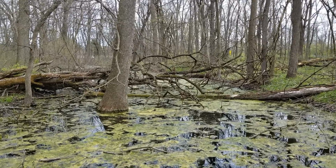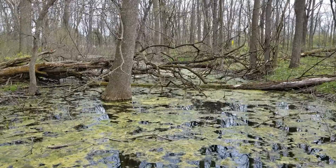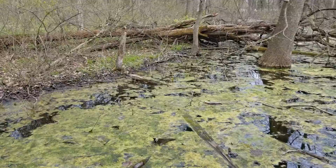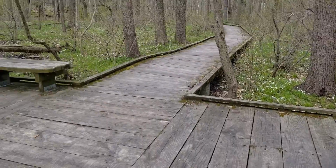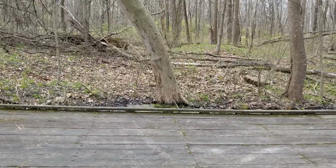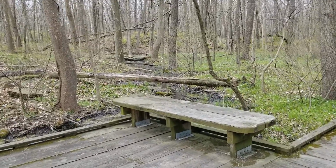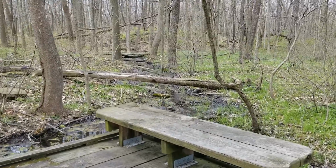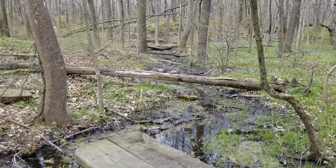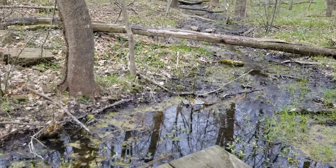When you hike in Busey Woods, you'll find ponds. This is part of the North Pond. It winds around, and we're on a boardwalk that covers it and goes off. If you'll notice, there's not as much water in this area. The ponds dry up in the warmer season, and as a result, the animals that live in the ponds have to be able to survive when it's dry.